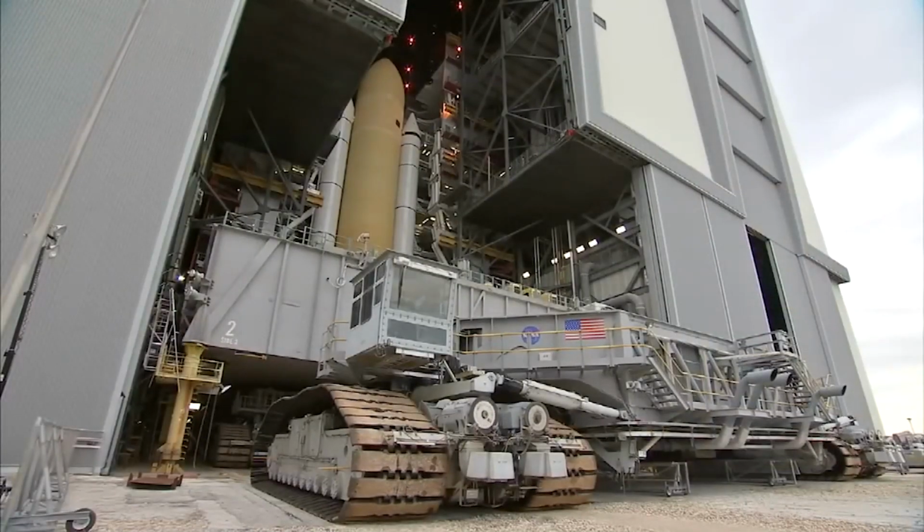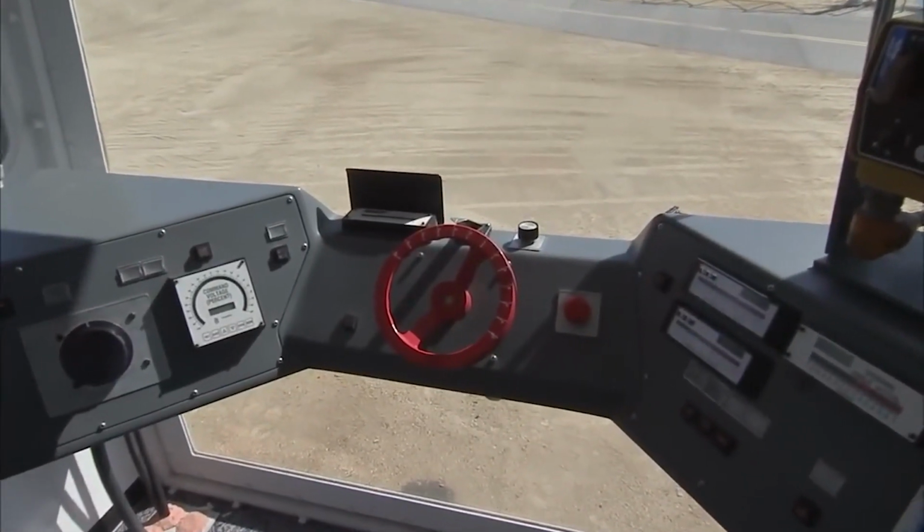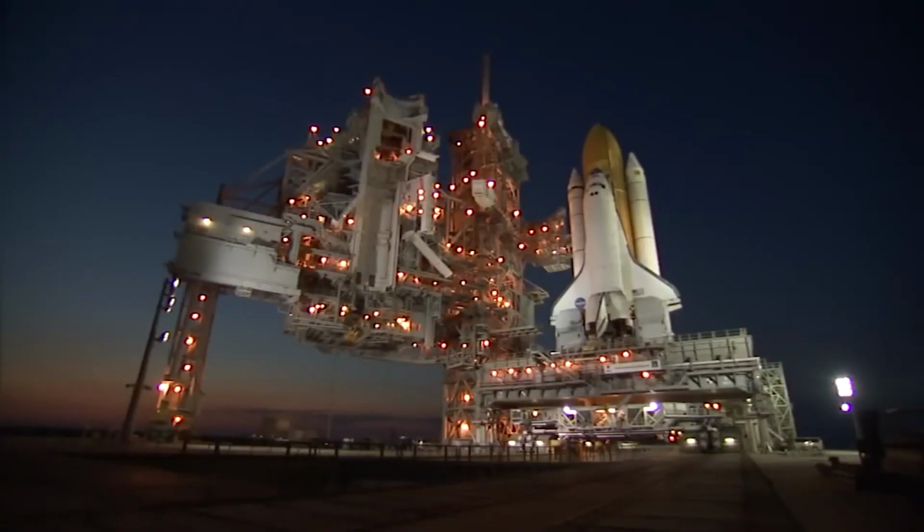There's nothing fancy in the cabin of the crawler. It's pretty much just a wheel and a lever to go and stop. That's it. On the crawler transporter, there's only one driver that leaves the Vehicle Assembly Building, and that driver is just focused forward. Once the crawler gets to the launch pad itself, it's way too big to turn around and do a U-turn.